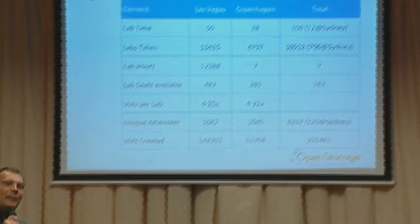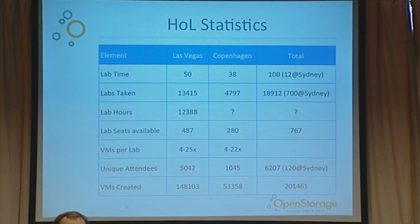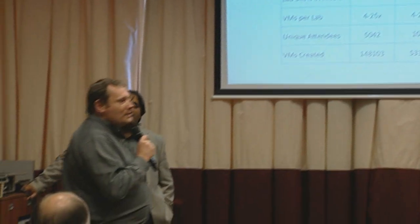So the hands-on lab statistics: they don't just run the show in Las Vegas, they also run the show 3 months later in Copenhagen. And when we arrived at Copenhagen, they said, you don't mind when we finish at Copenhagen for the 8 hours if we start firing up the labs at the show we're doing in Sydney, do you? So actually, during the time we were supporting VMware at the Copenhagen show, we were also, during the night, running the show in Sydney. It was a much smaller show, but it meant that we had 24-hour uptime on the platform at Copenhagen, where at VMworld Las Vegas, it was an 8-hour window during the show.